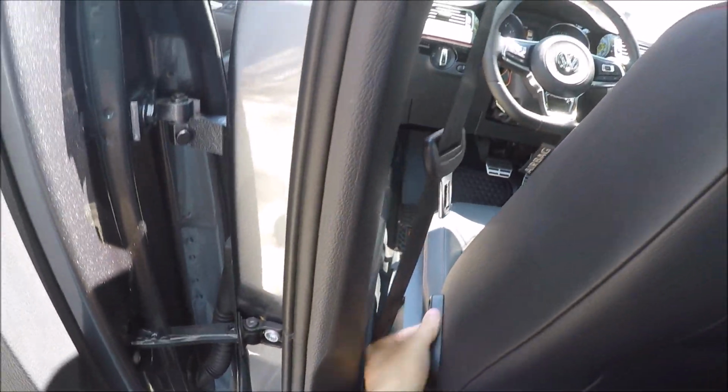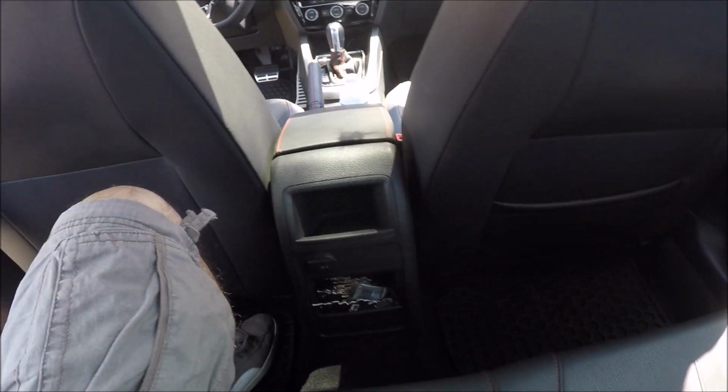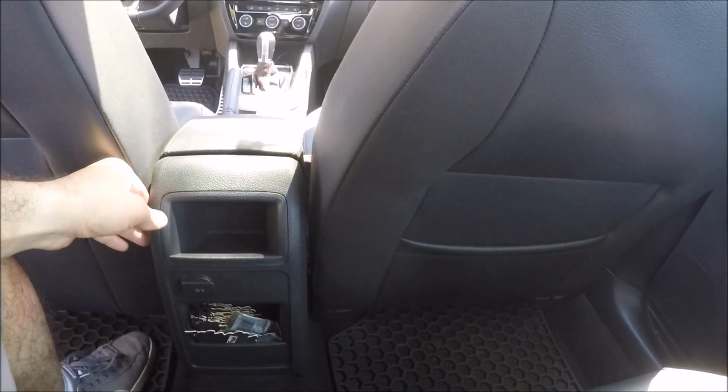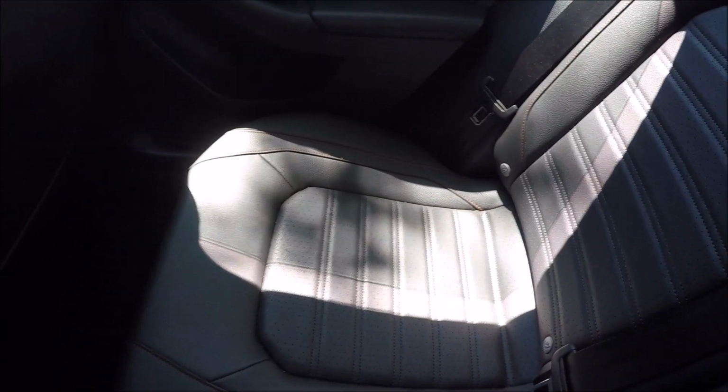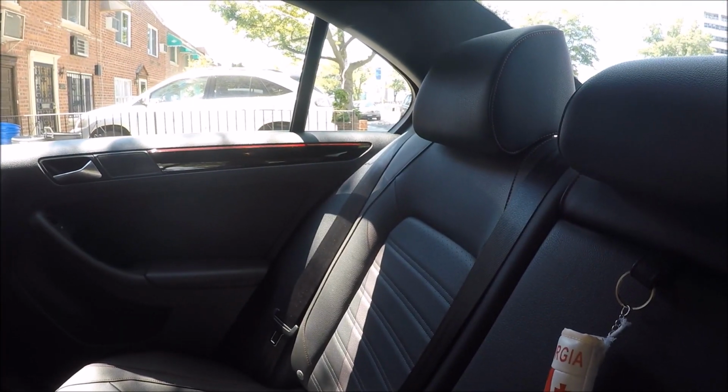And it's pretty cool how this layout was actually thought of by Volkswagen and has been done. And it's really cool how you can actually see how this car was proportioned. Very good back seats, very comfortable, not as bolstered as the front, of course, but people don't sit here a lot in the back.